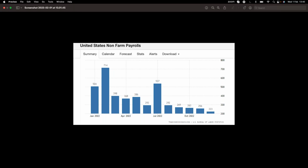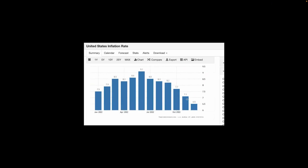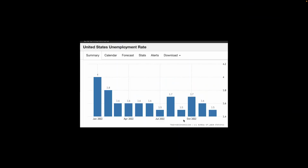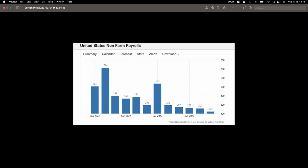So the Fed's going to look and say, okay, yes, we're pleased that core inflation is coming down. We're pleased that headline inflation is coming down, but we're concerned because unemployment is still low and the US is still adding jobs. So the problem for the Fed is if they say, okay, if we stop hiking interest rates now, then with a jobs market that's still adding extra jobs, that's going to be inflationary.